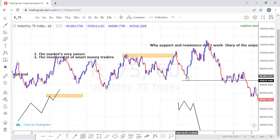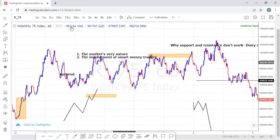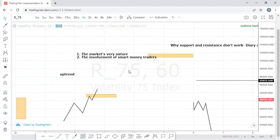This is what we call the involvement of smart money traders, forcing you to buy it if they want to. Nobody wants to buy it, but they can force you to buy it by making your stop loss get hit. So they intentionally buy against retail traders, because they already know, believe me, they know the support, they know resistance, they know all those things that you know. They use this information to your disadvantage.